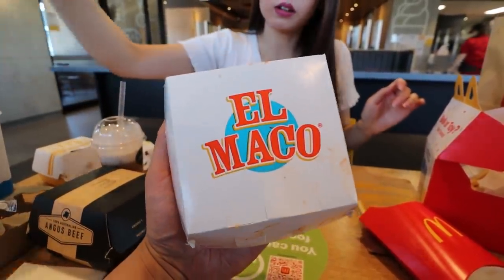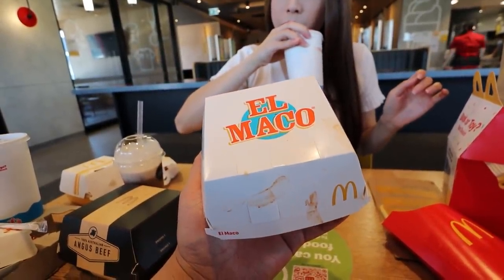Wait, what is in that sauce? It's like nachos, you know. But yeah, it's just that salsa, pretty much. Oh, that's pretty good. I'm surprised. I'm loving it. I'm shook, El Maco. That's pretty dang good. A Mexican burger, almost like a burrito, in a McDonald's burger.